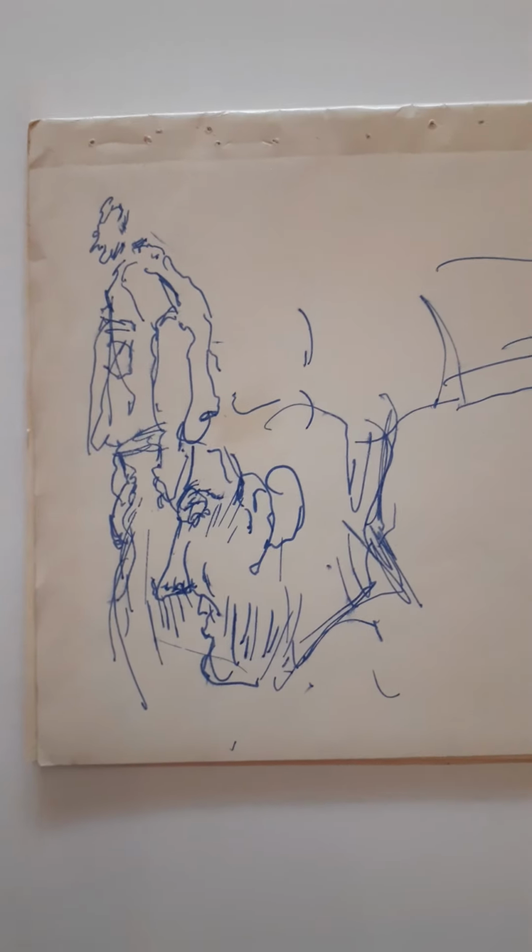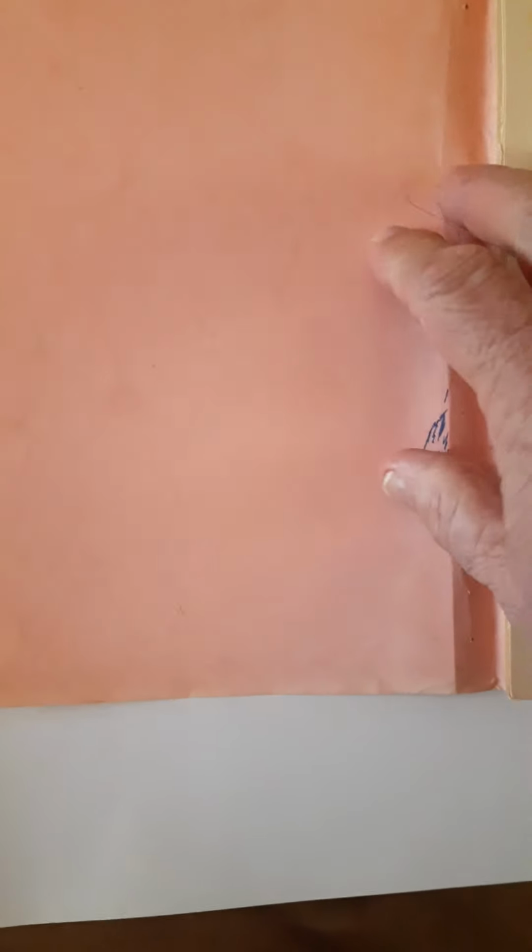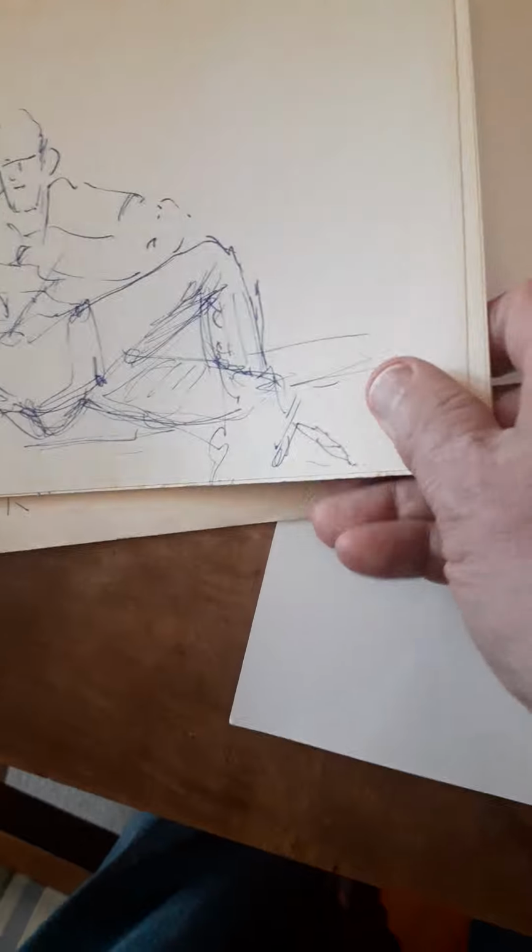Let's see what we've got here. Sure. Face emerges, figure emerges. And look at the pink. Oh, okay, so that's like a cover. What's on the back? Yeah, has to be something on the back. So I think before I venture into this one, I'm going to have to call it quits.